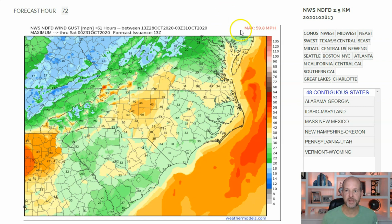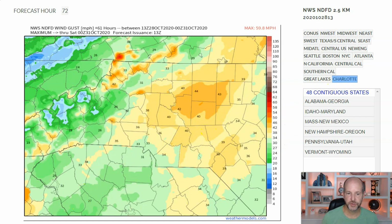Now, wind speeds. To me, this is the thing that has me a little wary because of the speed of the system and the jet stream energy. I do think we're going to see wind gusts maybe approaching 50 miles per hour. This is the wide view, and I'll go in a little bit closer. But you can see these are the maximum wind gusts right now expected. And you're seeing a lot of up to 40, 45 mile an hour winds, and even in the mountains, some 40 or 50. Don't be surprised if the wind catches you off guard.